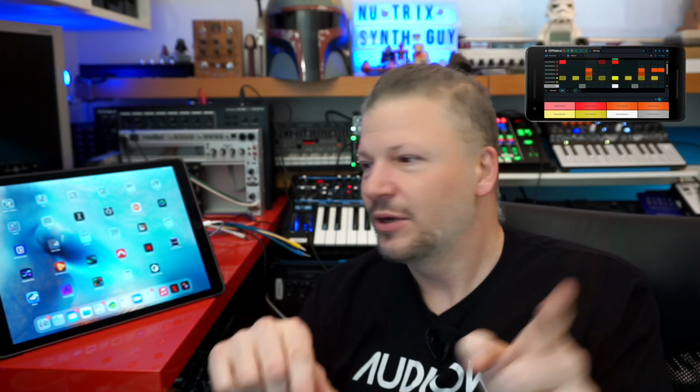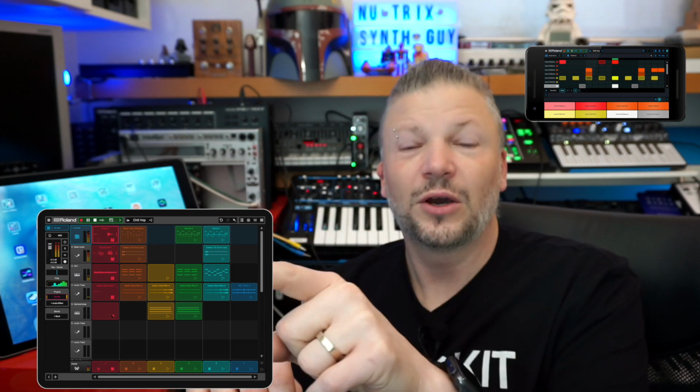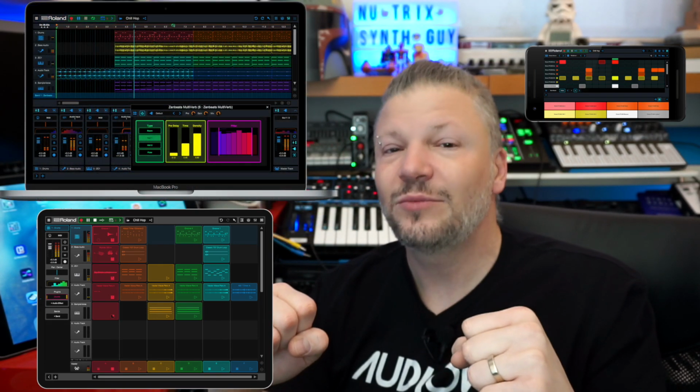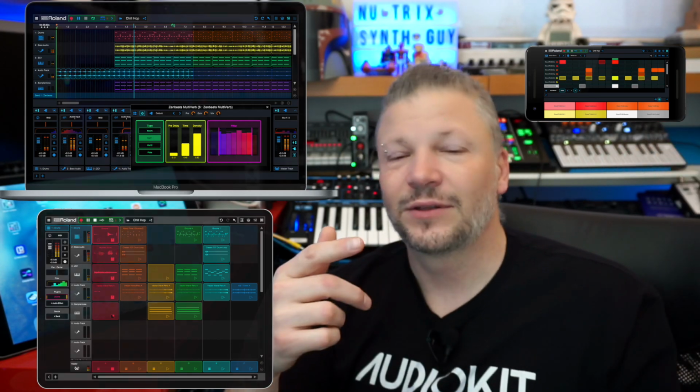Now, on top of that, these softwares run on multiple platforms, and you can exchange between them. I can load my Zen Beats song on my iPhone, then save it to the cloud, open my iPad, work on it, save it to the cloud, open my computer, load the same song, work on it, save it to the cloud, go back onto my iPad, save it. So it's really cool because I can work on something without having to be in the studio.